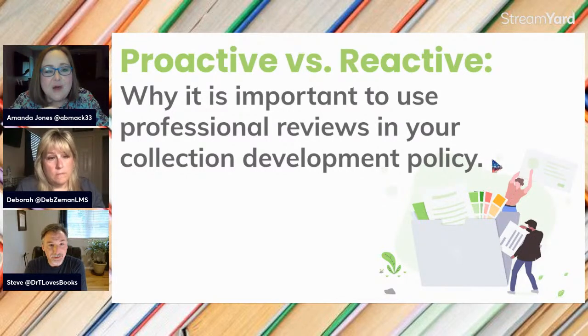And when we're talking about collection development and using professional reviews, I always say a good rule of thumb is to have 2 professional reviews. It does get a little harder when you're talking about manga to find those professional reviews, but that would be my suggestion. So I say 2. What do y'all say? Do your districts specify?